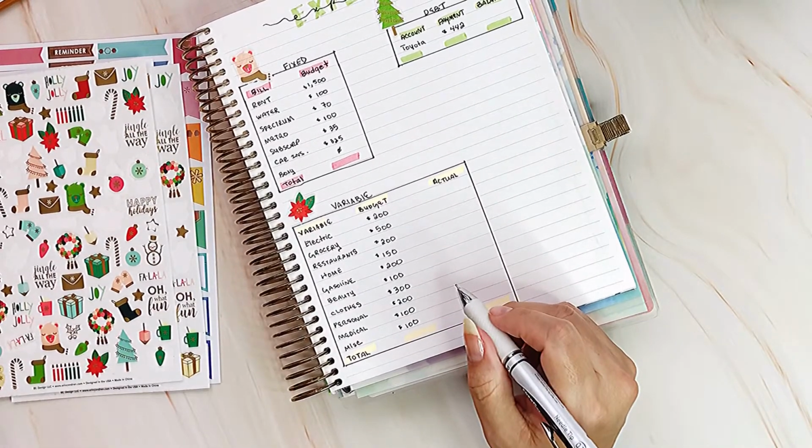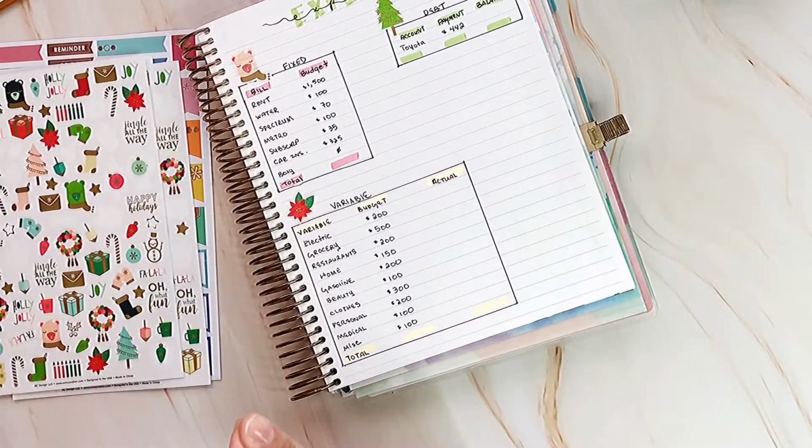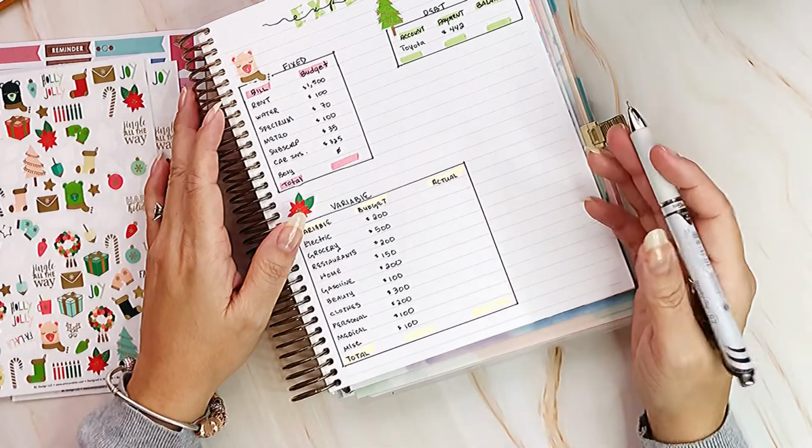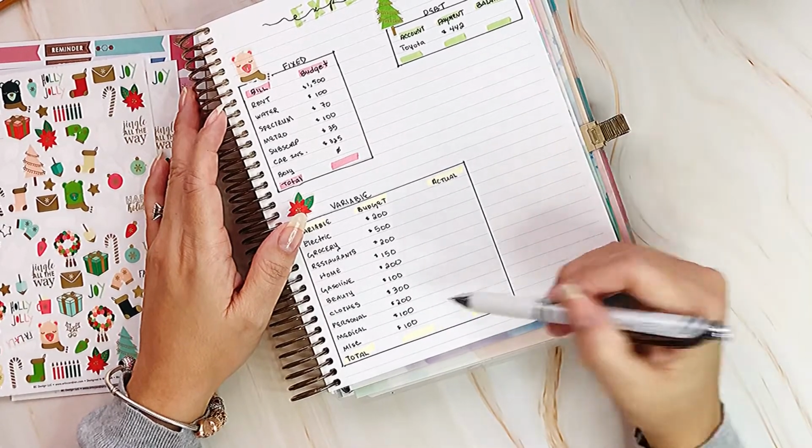I usually do 50. But right now, I have a bunch of things, like my garage lights broke. I had to buy some extension cords for the Christmas tree. There was a bunch of stuff that I needed, so I'm gonna just add a little bit more there.